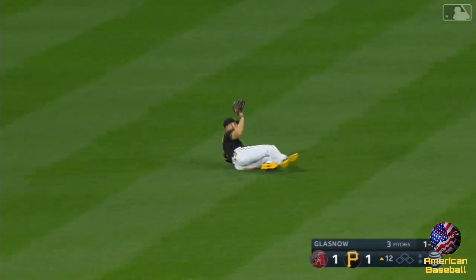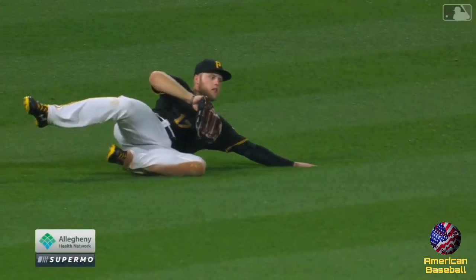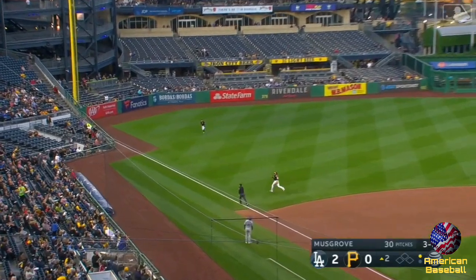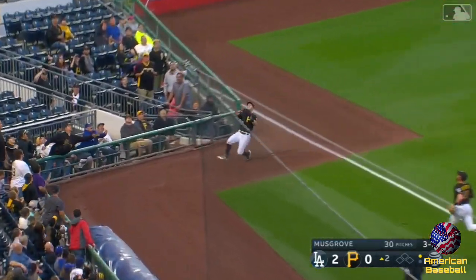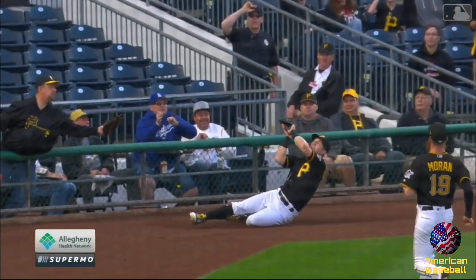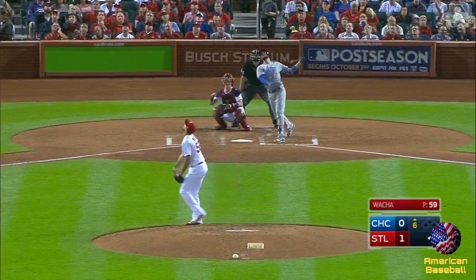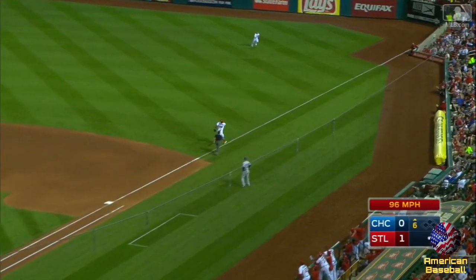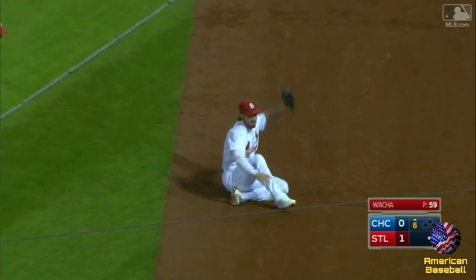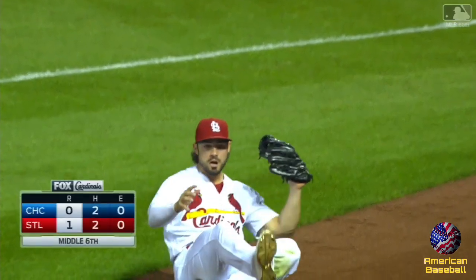Out to left. Meadows says, look what I found. Long run, Dickerson. And he gets there. Corey Dickerson. How about how far he went. Chris Bryant. First pitch is popped up. Martinez is spun around. Racing in, Gritchett. Sliding, and he made the catch. Oh, what a play by Randall Gritchett.